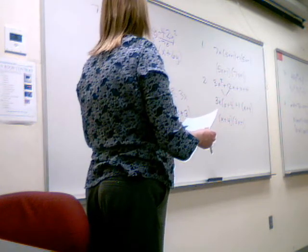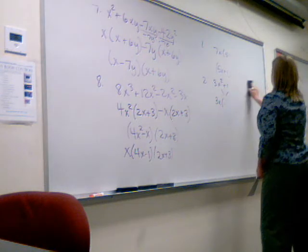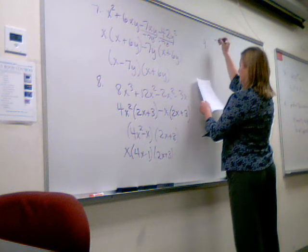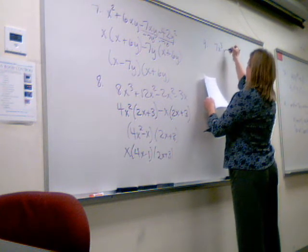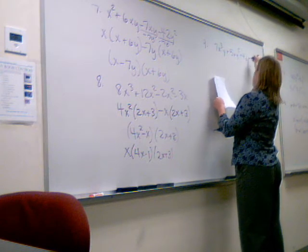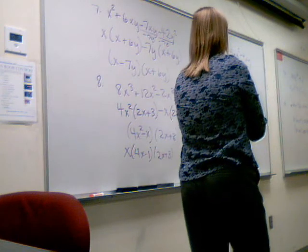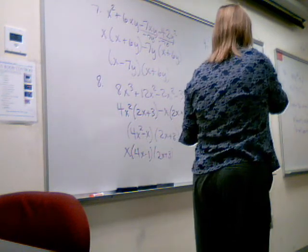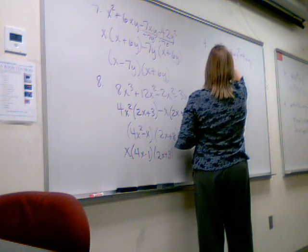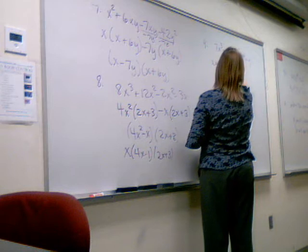Okay, number 9. 7x cubed y plus 5xy squared plus 4xy. This time I have a trinomial, so I'm not factoring by grouping, but I do take out a GCF. And what is it? An x and a y. So this is divided by xy, and I'm left with x squared, 7x squared.